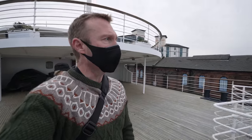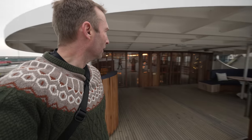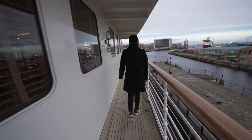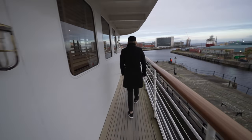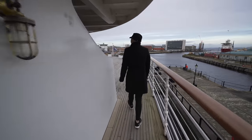Yeah, this is deck one. Not sure how many decks there are, actually. So this is the next deck up. This is where the restaurant is, just there. Really nice in there. Yeah, so all these windows here on the left are the restaurant. Looks like there's a few people in there having breakfast now.